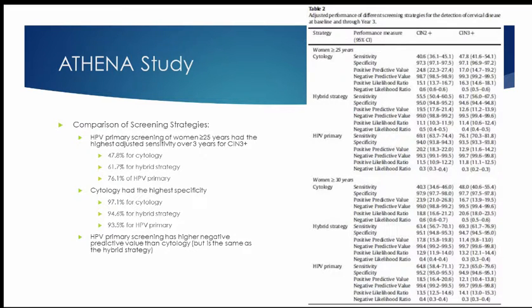And what they noted was that HPV primary screening of women above the age of 25 had the highest adjusted sensitivity over 3 years for high-grade dysplasia. And cytology had the highest specificity, which we already knew. This study gave HPV primary a fairly good specificity because other studies have shown it to be as low as 25%. But HPV primary screening has higher negative predictive value than cytology, but it's the same as a hybrid strategy.